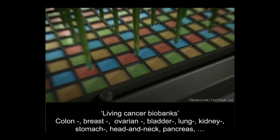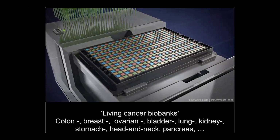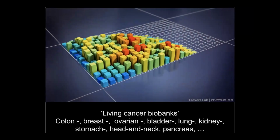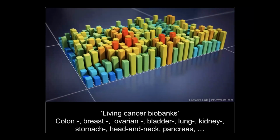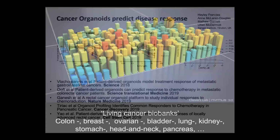And this can now be screened, these tumor organoids, and in theory then we can predict, possibly by screening cancer organoids, what would be a good drug or drug combination or treatment regimen for an individual cancer patient. Now, this turns out to work well. We were not the first.